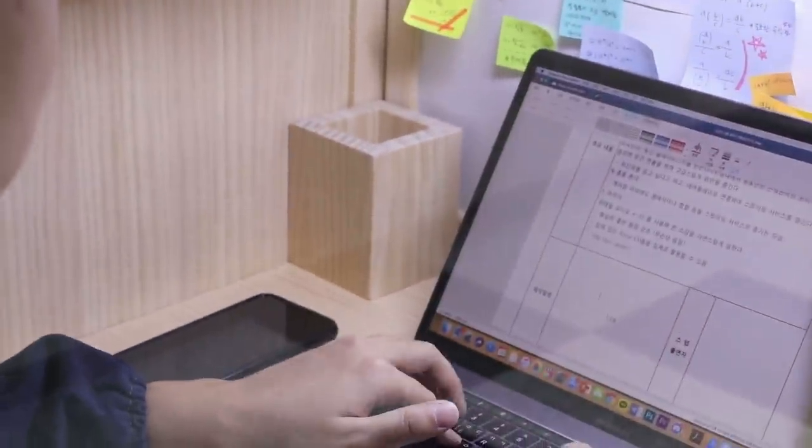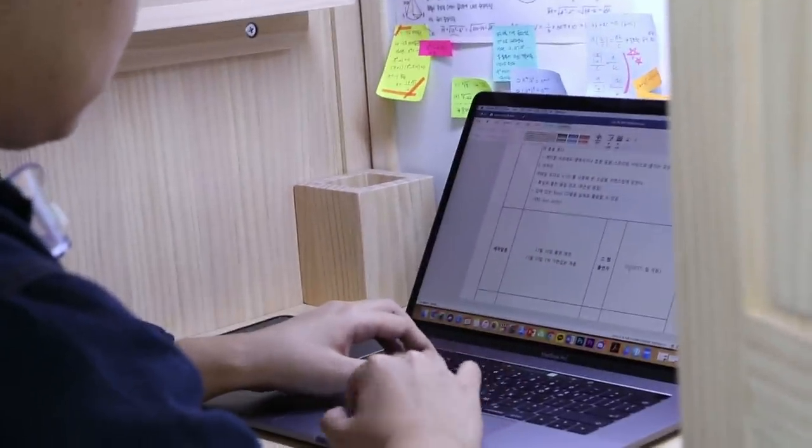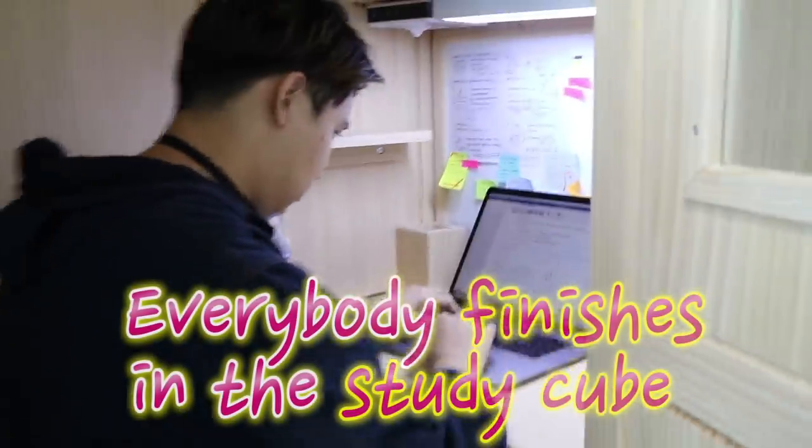Oh, so focused. So many lines. Wait, I'm just finishing. Done. He's finished. Wow. Everybody finishes in the study cube.